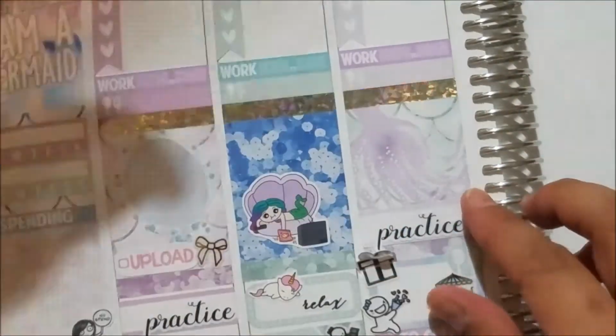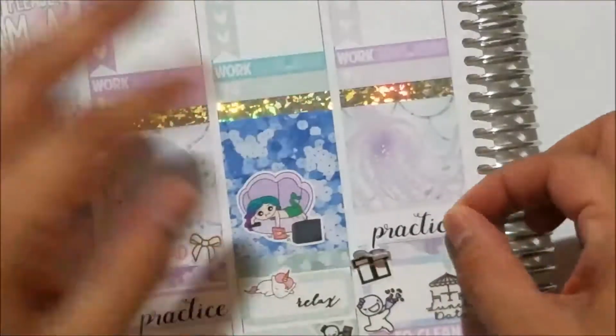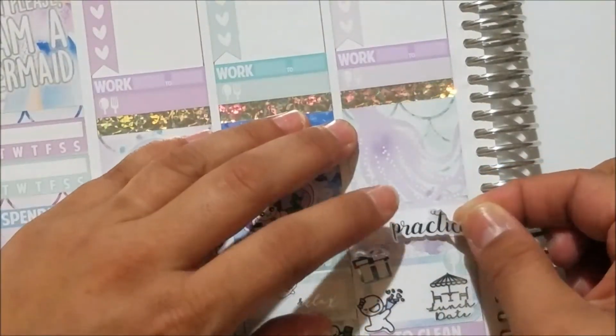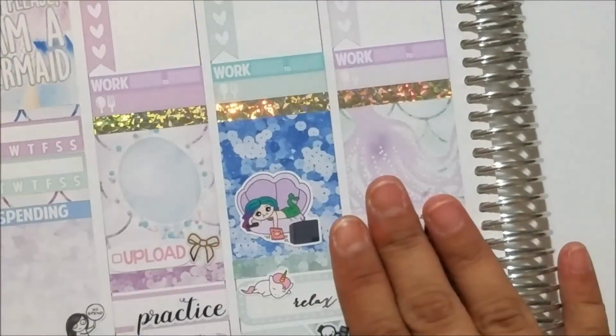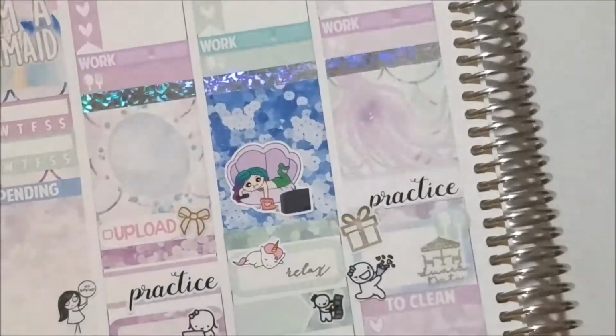Oh, and here I'm working so hard to get this practice sticker down. And by the way, I'm not going to be able to, because my son doesn't have practice that day. He only has to go to practice on Monday. So I'm going to have to get the undo out, guys.